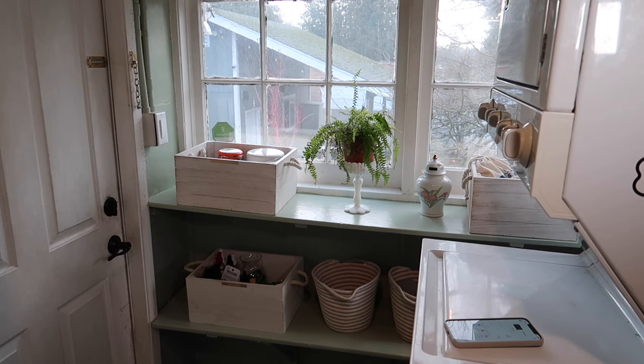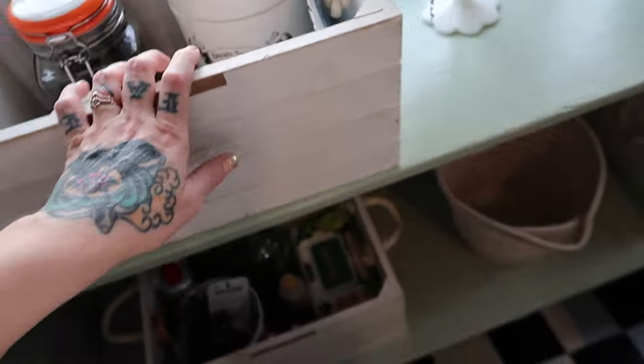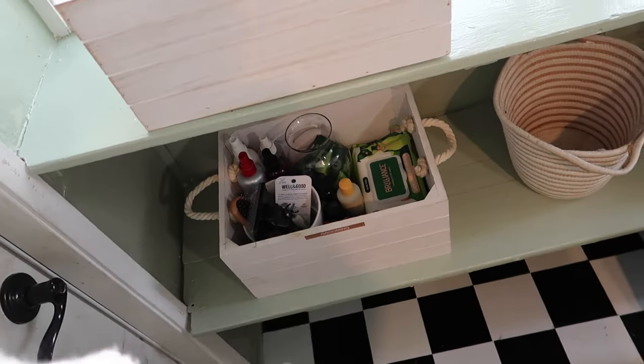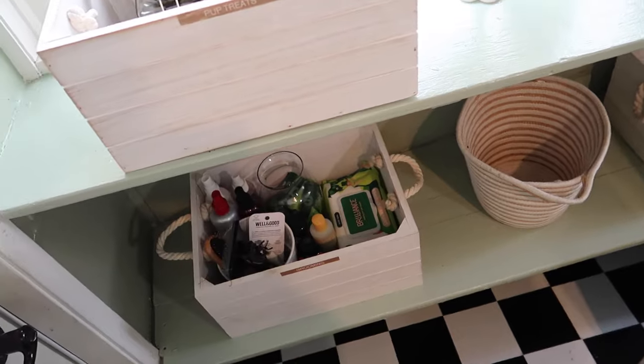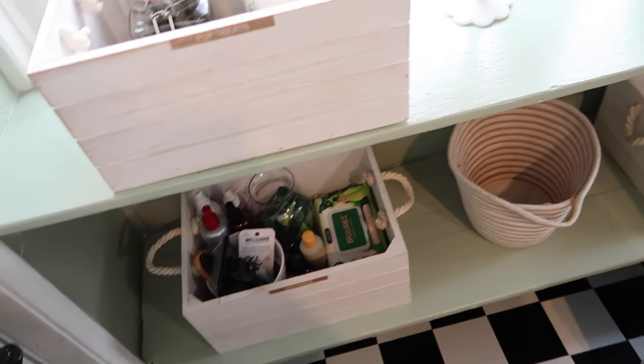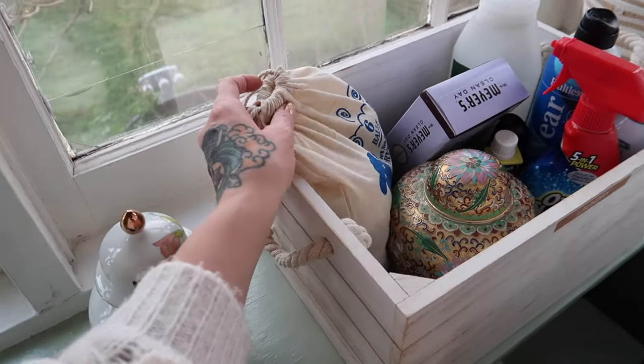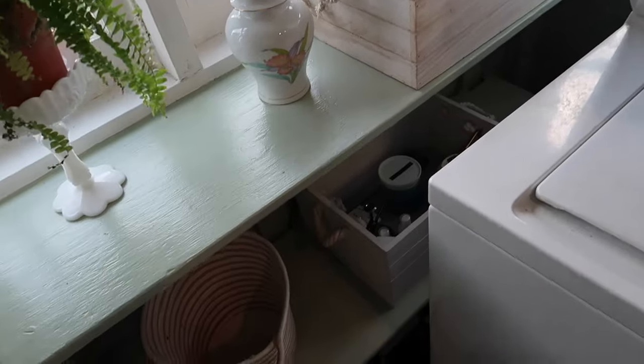Here is everything put away on the shelf. Everything has a nice organized jar to go in, so it's just less bag and plastic everywhere. I'm just not a fan of store packaging. It's kind of ugly. Everything clashes with itself unless it's a nice natural material like this bag. I love this bag. Have everything where we can see it.